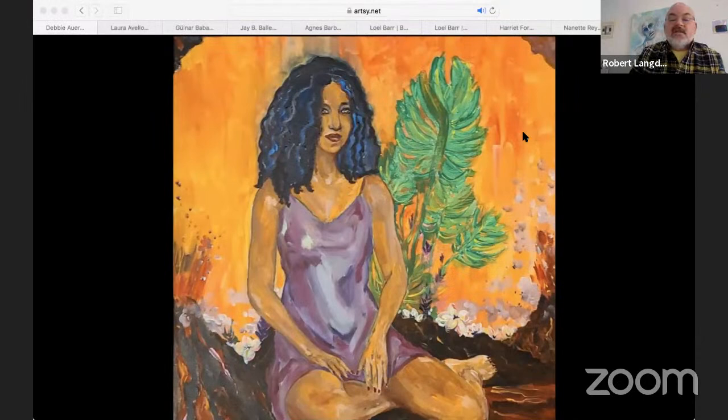This is called Pele. It's an acrylic on canvas, 18 by 18. And the painting is her take on the fire goddess Pele. Pele was banished from the Tahitian Islands after getting in hot water over both her fiery temperament and for seducing her sister, the water goddess's husband. Fire goddess has a special place in the artist's heart.